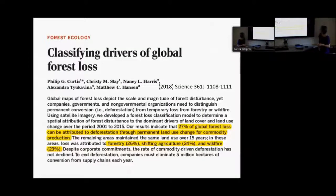And so this paper, Classifying Drivers of Global Forest Loss, is a really excellent paper that gives a big perspective. 27% of global forest loss can be attributed to deforestation through permanent land use change for commodity production, whether it's soybean or oil palm production. This is a very important statistic. Next is forestry, which is a mixed bag because forest can recover. There may be some trees being harvested, but there may be recovery of it. But anyway, they can see this has changed 26%.